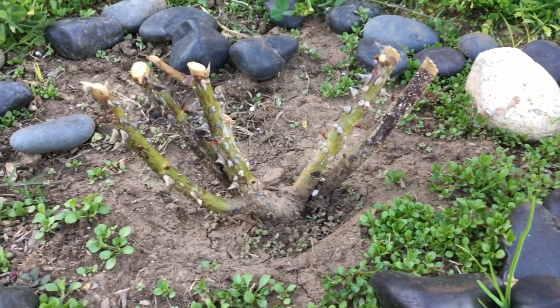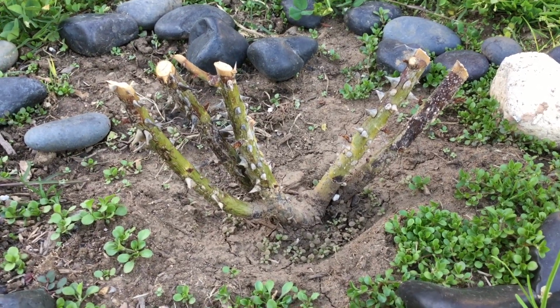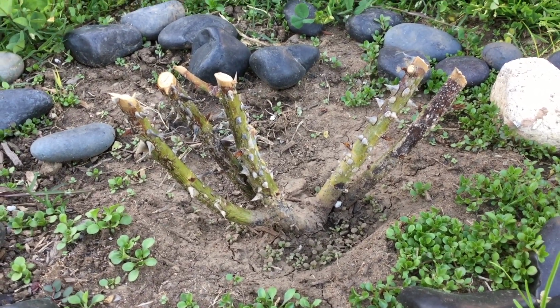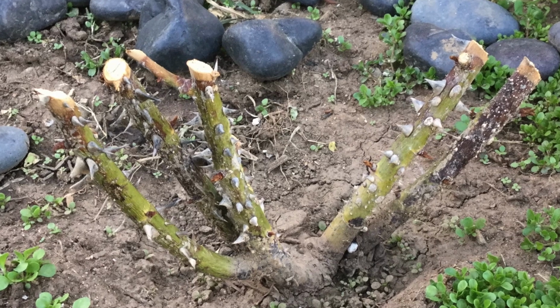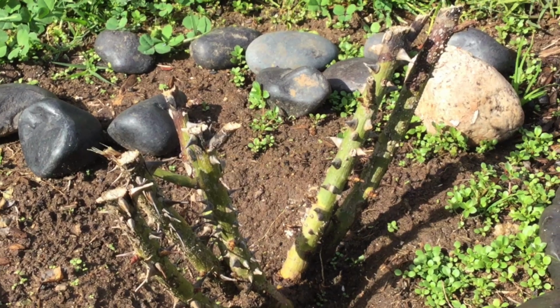And I think this is one of the few or only plants that I have planted that has died on me. So I'm not sure what happened, but poor thing is not going to make it. But we'll see. I don't want to rush to conclusions yet.